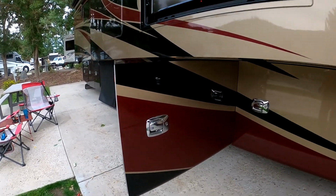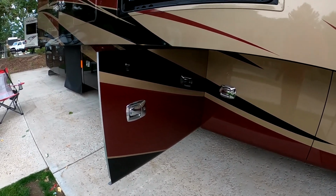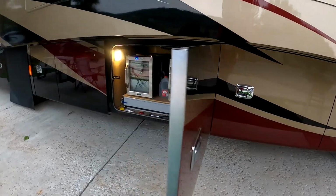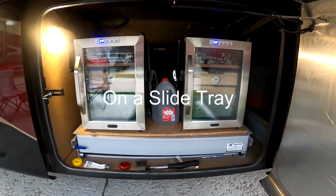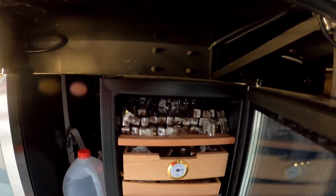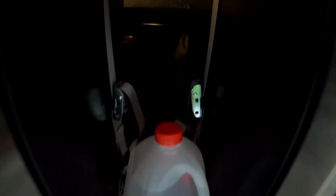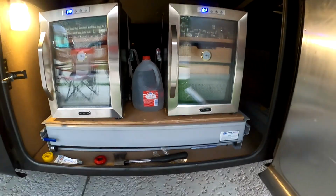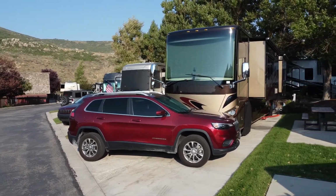And this last bay I'm going to show you, I don't think you're ever going to find on any other coach anywhere. This is a custom build. His and hers humidors. And then on this slide tray behind here is my toolbox and power tools. Have my batteries charging, have extra distilled water for the humidors or for the batteries as necessary. Okay, now let's go take a look inside the coach.